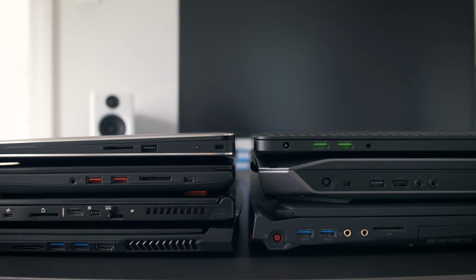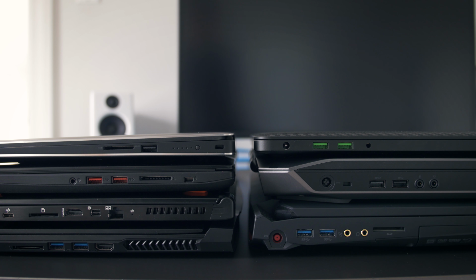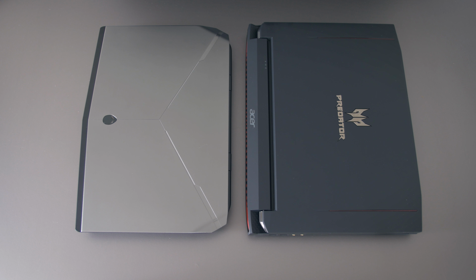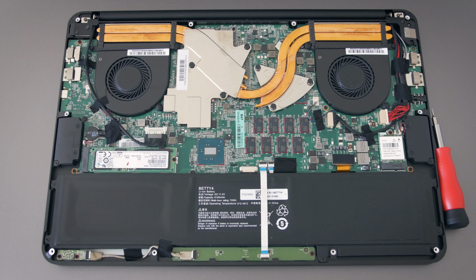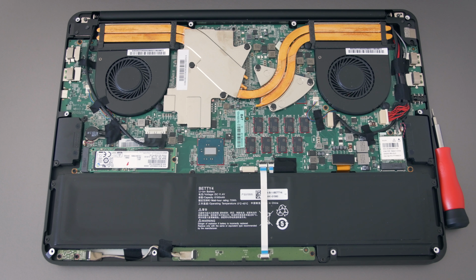Because these are gaming laptops, they tend to have lots of ports and good upgradability. All of them have replaceable storage options. The X5S has 4 storage bays, these two laptops have 3 storage bays, these two have 2 storage bays, and then these two only have room for 1 storage stick. Now in terms of RAM, they're also all upgradable except for the Razer Blade. The 16 gigs of RAM there is soldered on, but if you're gaming, you seriously don't need more than that.